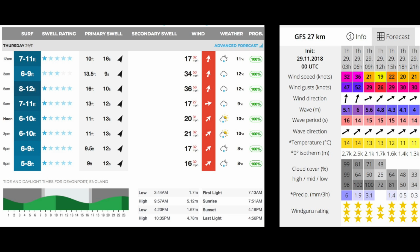Now for this day we had a Thursday morning on the cards for us. We knew that the wind was coming in and it's been really blowy at night. Here you can see there's two forecasts. One forecast is from Magic Seaweed and the other forecast is from Wind Guru.